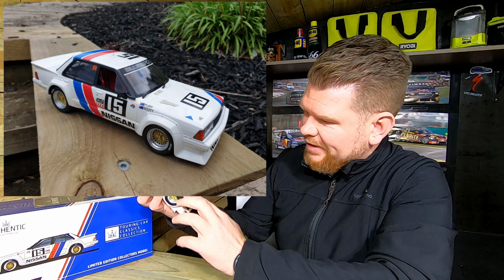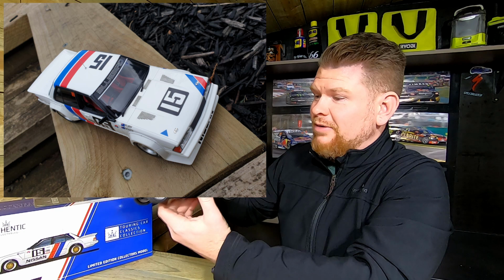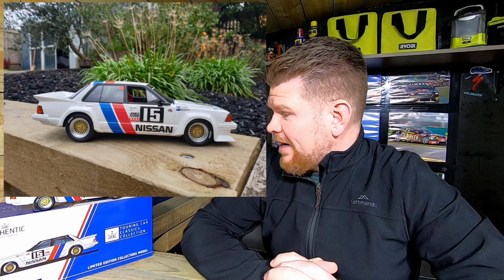Seems to have a fixed axle on front and rear. I wonder if they had lockers in them too. No, because these were rear wheel drive, I was thinking it was a front wheel drive Bluebird. That is absolutely stunning. I am really happy with that. Great work, Authentics. That is going to look amazing in my collection. Thank you very much.